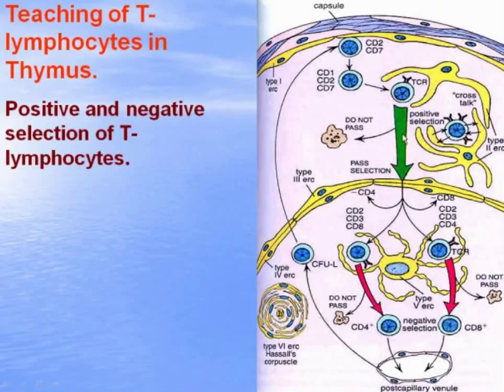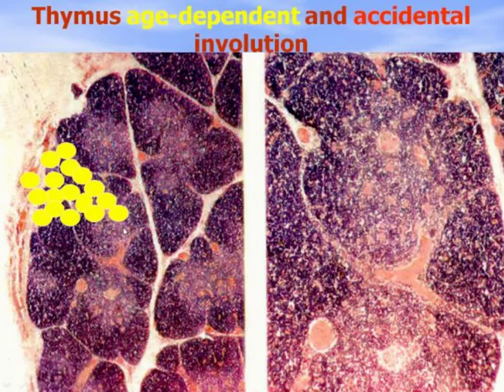T lymphocytes which were able to pass this exam move to the next region, where other epithelial cells present them the antigens of their own body, their own antigens, and check if they are able to produce specific receptors. If they do, they initiate the apoptosis. It is called positive and negative selection.